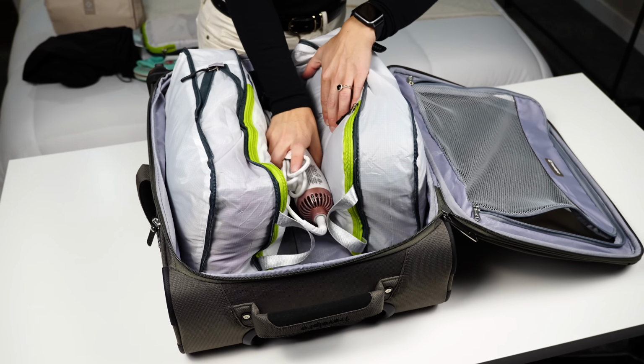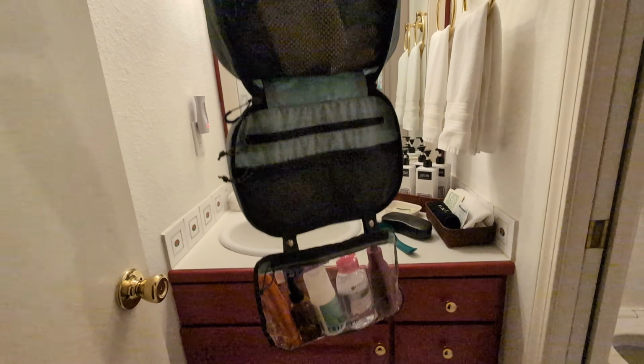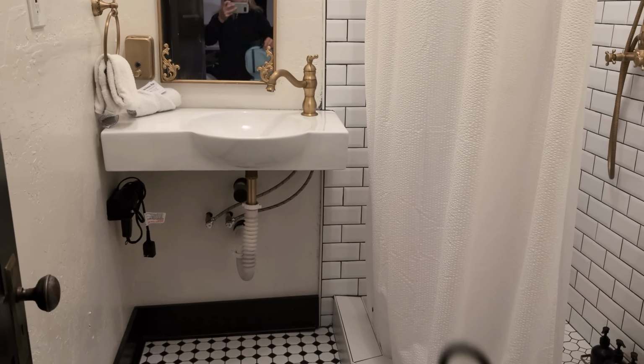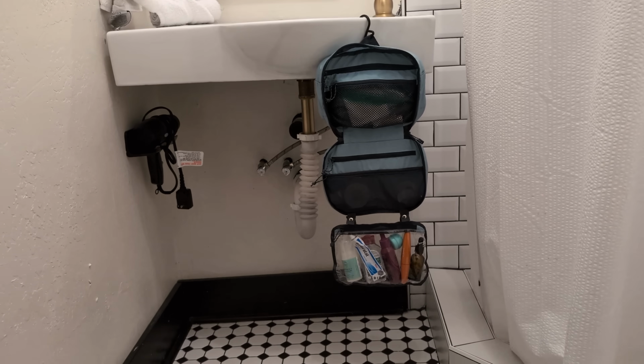And since we're talking about space-saving gear from Tripped, their hanging toiletry bag is another must-have. It can hang from almost anywhere, which is so nice when you check into a hotel with almost 0 counter space. But even if you do have counter space, I like hanging it because it gives you access to all 4 sections without having to rifle through everything in one main compartment.